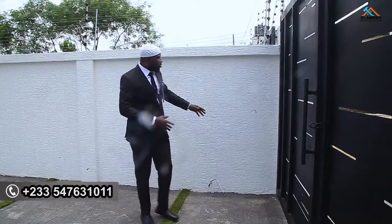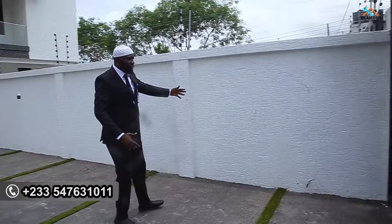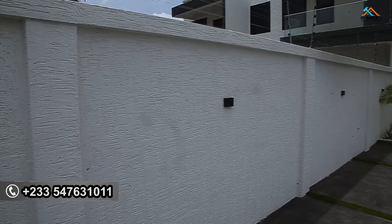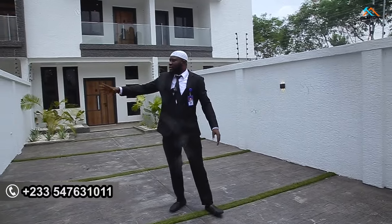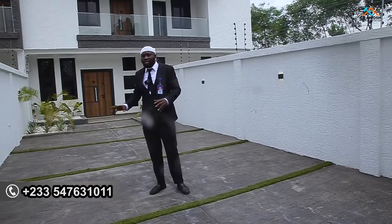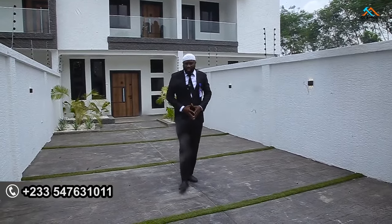Now, when you look at the side over here, the fence wall has been beautified with a graffiato paint, and you have this beautiful wall light which has been fixed on each side of the walls, both on my left-hand side and also on my right-hand side. This painting alone adds a lot of beauty to this place, and the lighting alone gives this place a very beautiful look in the night. Now let's take a look at the compound itself.